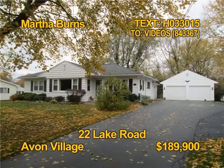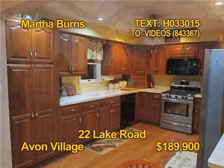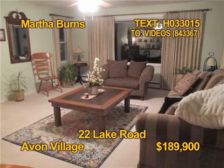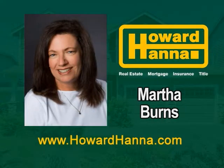This Sharp Ranch home in the village of Avon could be yours. It has a detached two-car garage. Prepare meals in an eat-in kitchen with cherry cabinets. Appliances are included. The family room is open to the kitchen. It has a gas stove and sliding glass doors to a patio. Dining and living rooms have hardwood floors. You'll find three bedrooms and two full baths. Get all the details from Martha Burns.